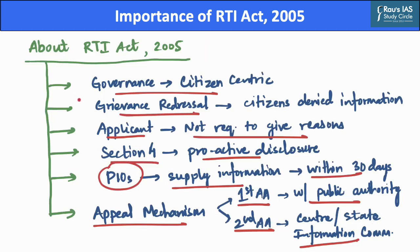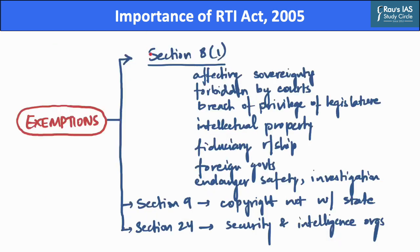Now, this Act also provides for certain exemptions from disclosure of information. What are these exemptions? Let us take a look in the next slide. The first set of exemptions are provided under Section 8(1) of the RTI Act, which provides exemption for information under the following conditions: in case such information prejudicially affects the sovereignty or integrity of India, or such information which is expressly forbidden by any court of law.